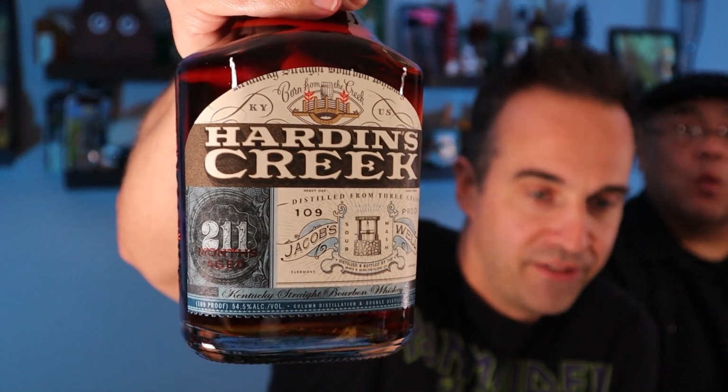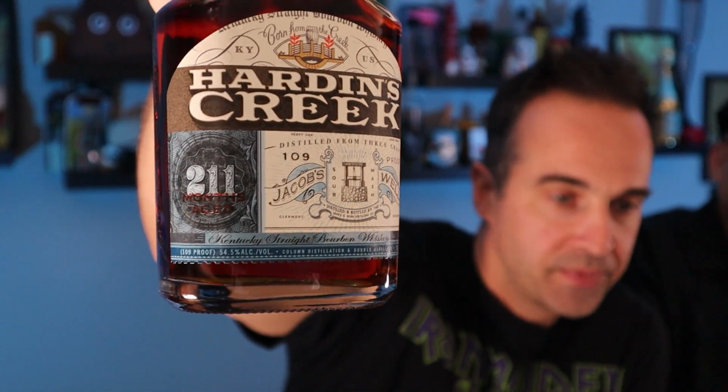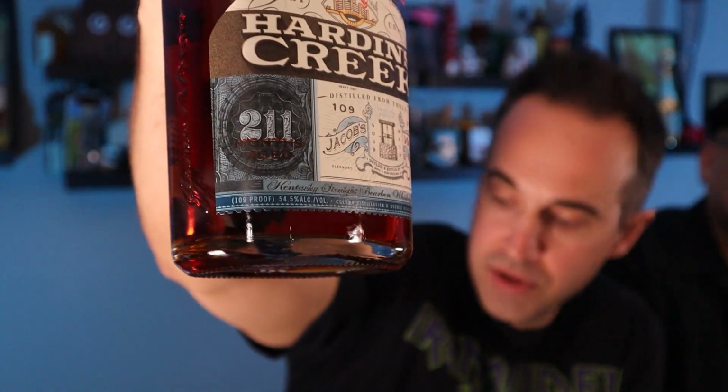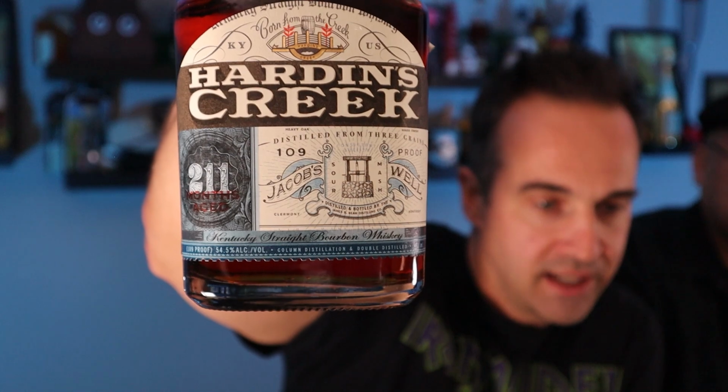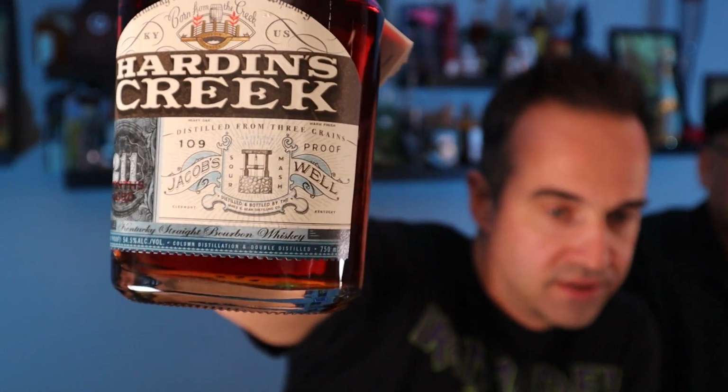So this is a little series that they've been putting out. There have been a few of these. This is called Jacob's Well. I believe this is the second batch, aged 211 months. And if you do the math, it's a little over 17 and a half years. 109 proof, column distillation, and double distilled.